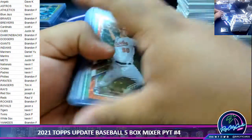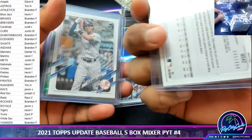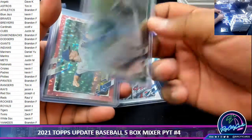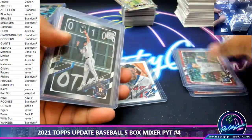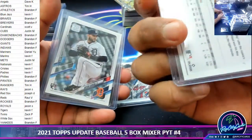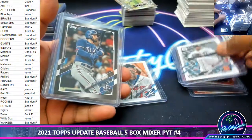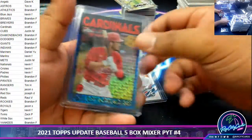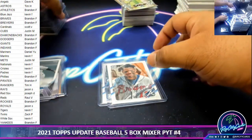Now, numbered cards. Wells, $2.99 Orioles. Kevin, $4.99 Orioles. Wade, $99 Yankees. Green, $4.99 Yankees. Singer, $1.99 Royals. Diaz, $70 Astros. Poteet, $1.99 Marlins. Garcia, $300 Tigers, excuse me. Gallo, $2.99 Rangers. And Arenado, $150 Cardinals.